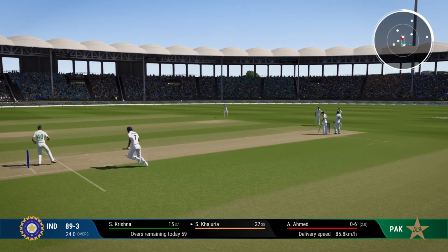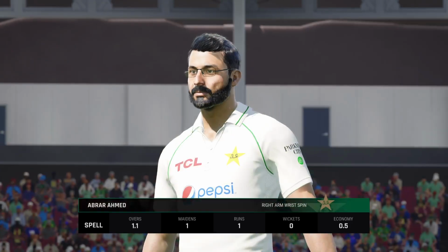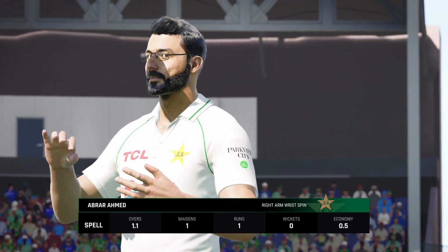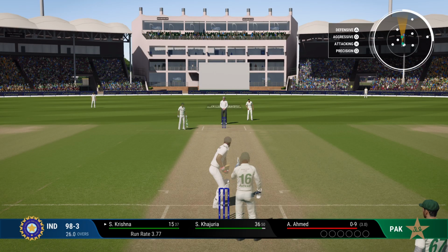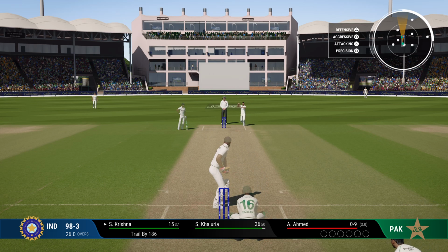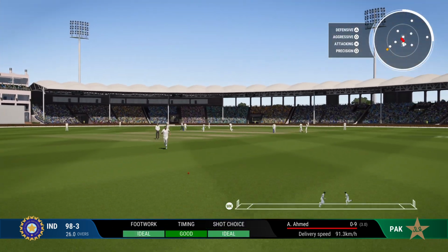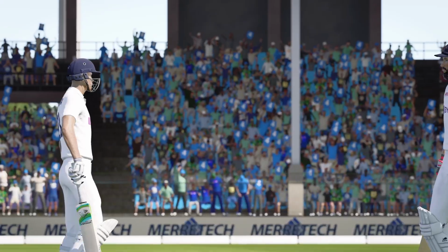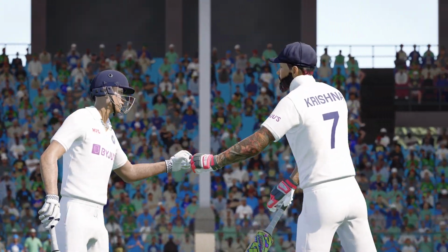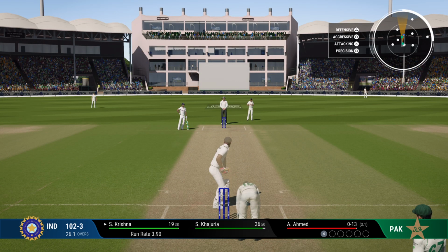Cuts it away, but finds the man just behind point. Great shot through the gap. Perfect timing. What a lovely shot. Flown to the boundary. That's not the type of ball to be bowling. Don't need to do anything special. Line and length, still the key.